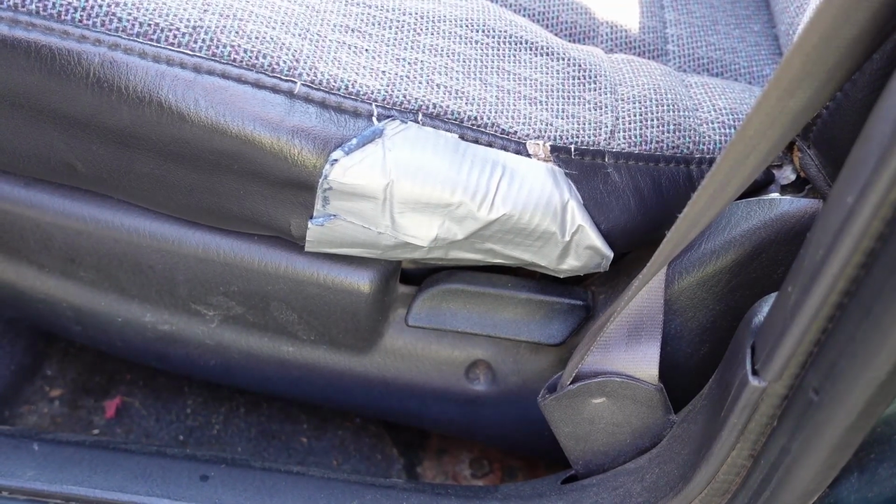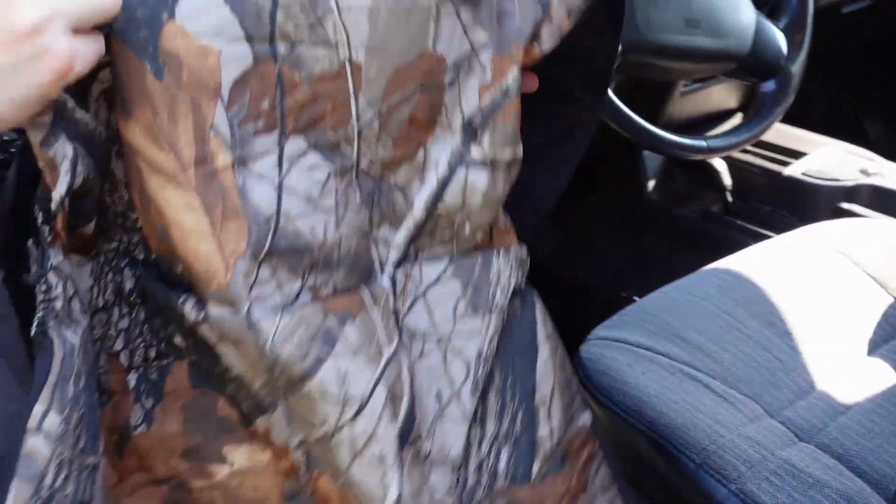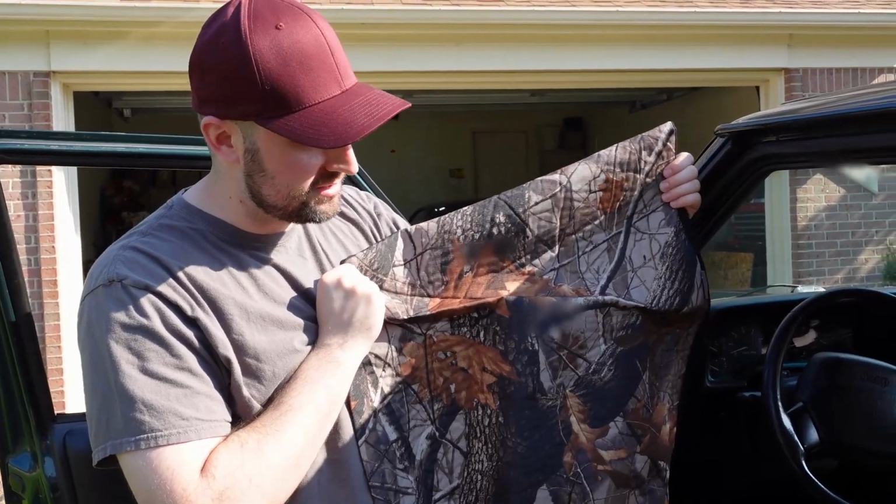So as you can see, I actually put duct tape over the tear there. It was getting pretty bad, and then I have a little burn up in the top of the seat. But overall, the seats are in pretty decent shape. Other than the driver's seat, there are no other rips or tears, just a few little stains. So, like I said, we're on the cheap, so I got these camo seat covers.